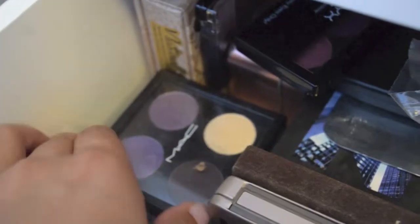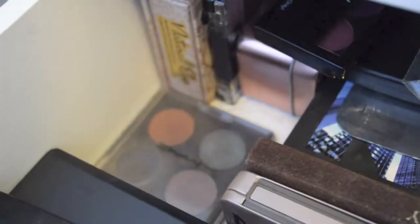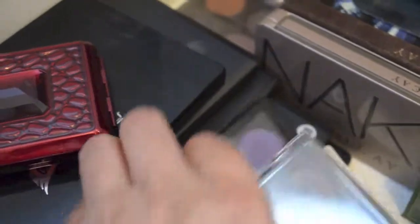More little MAC eyeshadow quads. Back here is my little purple one. It's my gray smoky eye one. This is a random one. I have to buy the larger palettes, but I haven't been to a MAC store yet. So those are those. These are a couple random palettes back here by Too Faced.